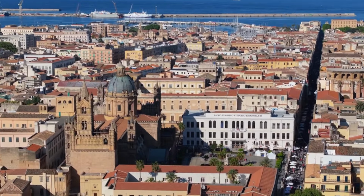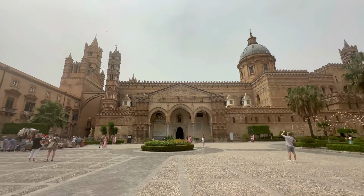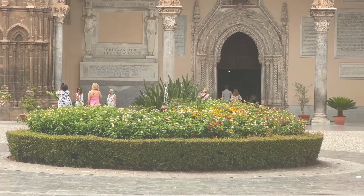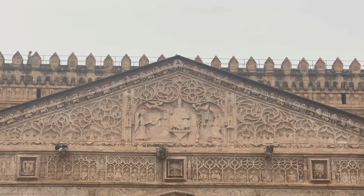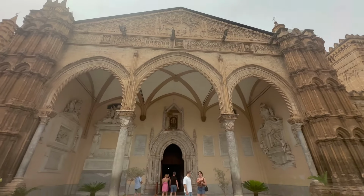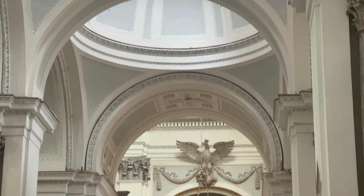Last but not least, you have the stunning Cathedral of Palermo, one of the most beautiful buildings in the city. It is a UNESCO heritage site built around 1185 and reflects a mixture of different architectural styles that makes it quite unique. It has undergone so many transformations as a result of the series of different historical phases.